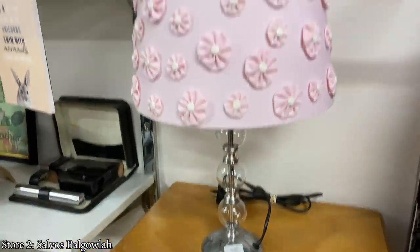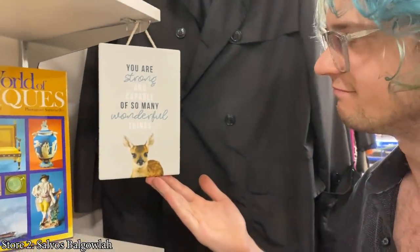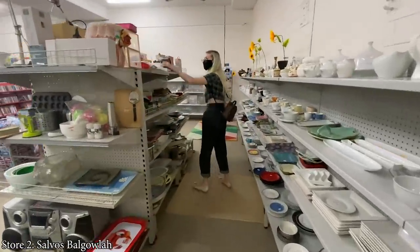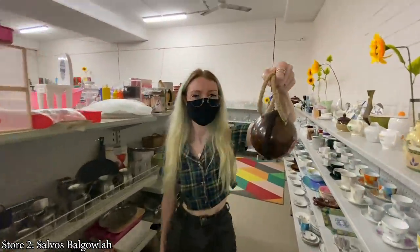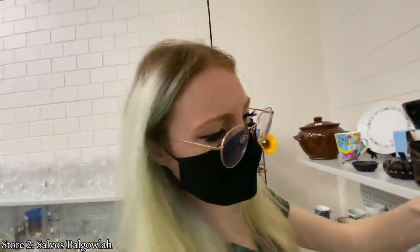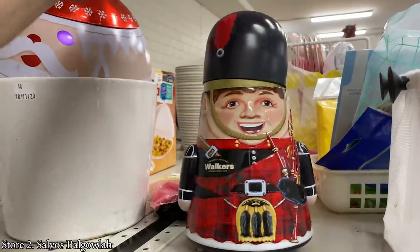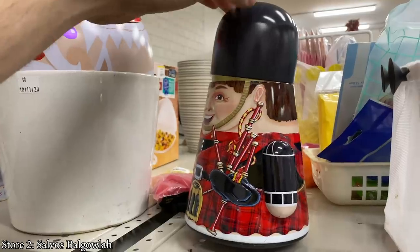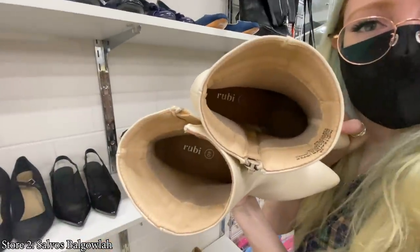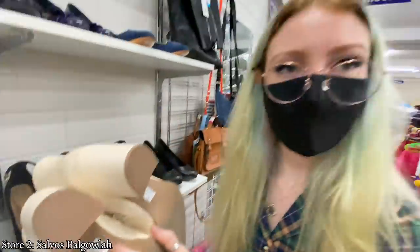That's very you. That's so cute. That is very you. Thank you, wisdom dear. I needed this. You are strong and capable of so many wonderful things. You are, Shin. You are. Coconut purse. Piece of timber. What about for Archie? This is so unsettling. Ruby shoes. Wait, how much were they? How much were they asking? 25. Can't you buy them for less?